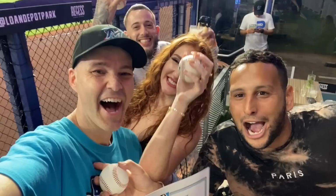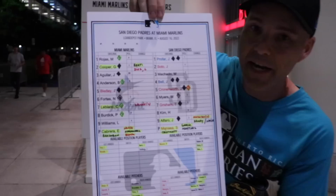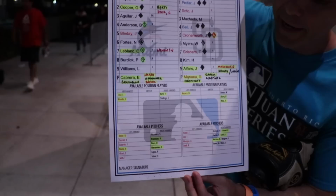And that brings us outside of the stadium, where I'm gonna wrap things up for you guys. First of all, Chris behind the camera, if you could do the honors and get a nice shot of this lineup card. I can't make fun of the stadium name anymore because it says it up there, so loanDepot Park.